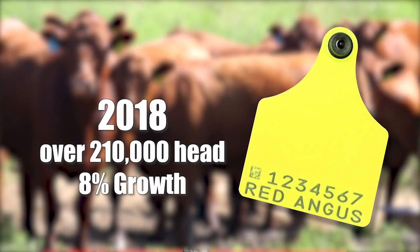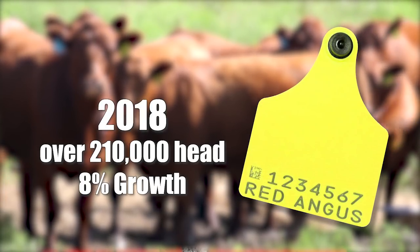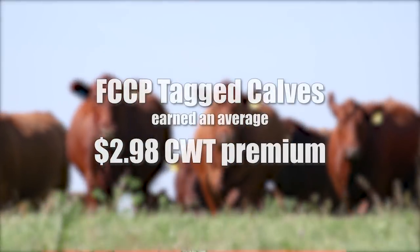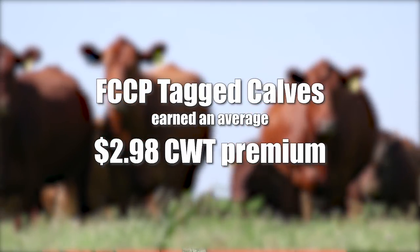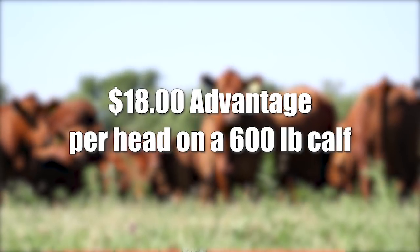This past fiscal year, the program enrolled over 210,000 head and experienced an 8% growth increase compared to the previous year. This growth is not surprising, considering the tremendous return on investment that producers are experiencing with this no enrollment fee, 99 cent tag program. Recently, research has shown that FCCP tag calves garner a $2.98 premium per hundredweight compared to a non-tagged Red Angus influence calf. This calculates to an $18 advantage per head on a 600-weight calf.